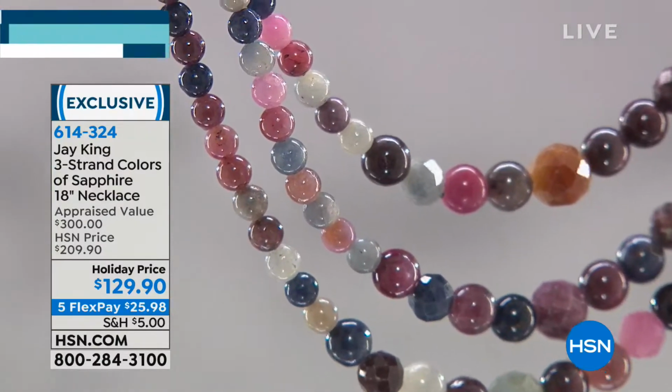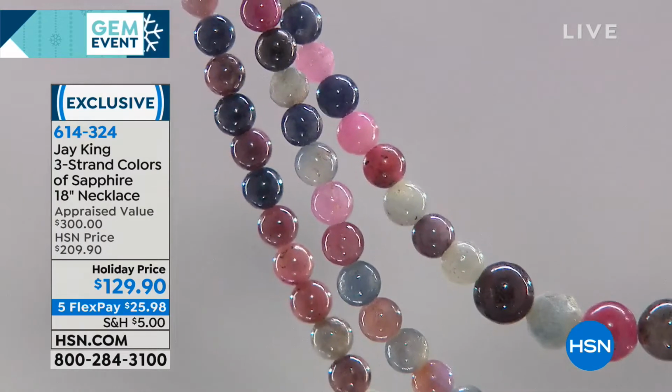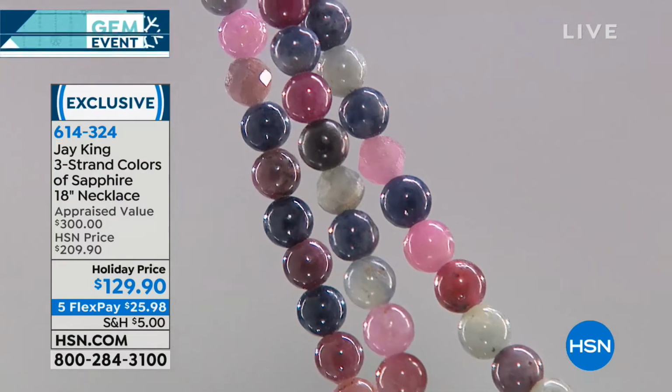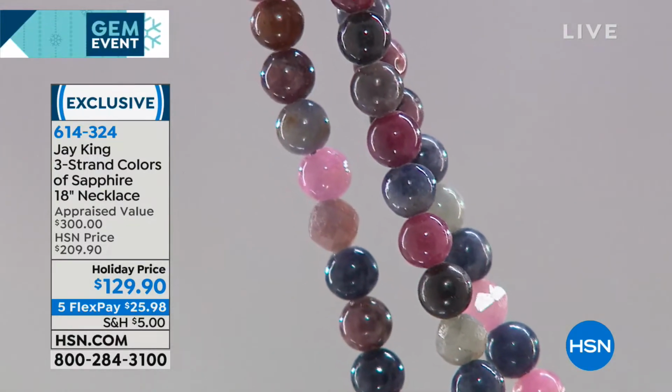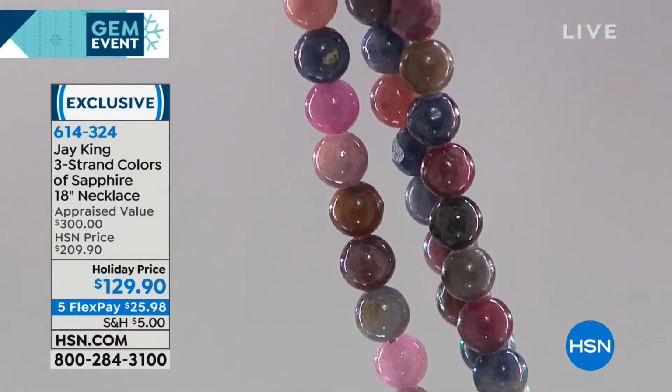And remember, normally we have a 30-day unconditional money-back guarantee, but we have all of October, November, December, and January, till January 31st of next year, with our extended holiday return policy. You have until January 31st of next year. So that's like 3.5 months to make your final decision.